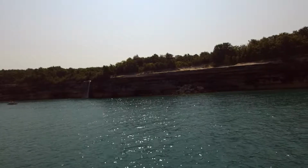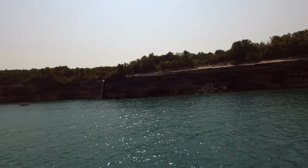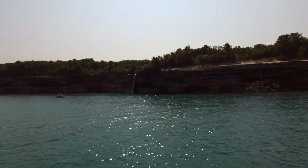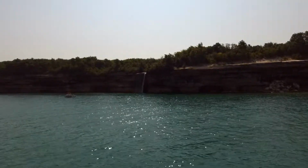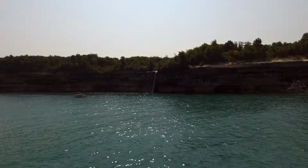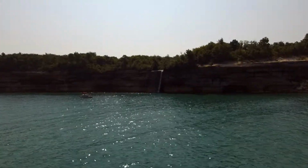Now this is Spray Falls, about 70 feet high. You can see a couple of swimmers left of the falls there, standing up. Spray Falls runs all year long. In wintertime it forms a huge ice column, with the water still flowing through the center of that column. Ice climbers will hike out here to climb it in wintertime.